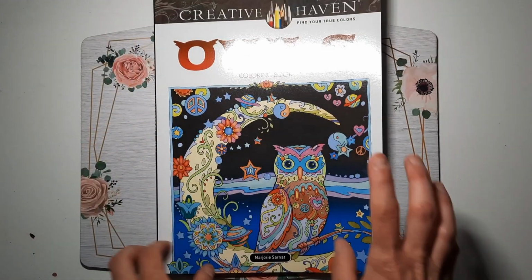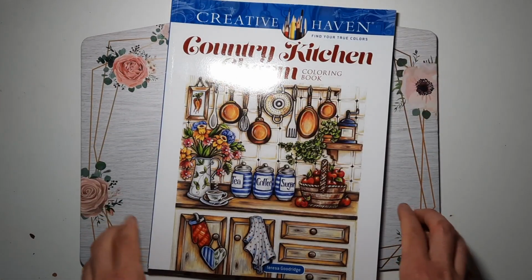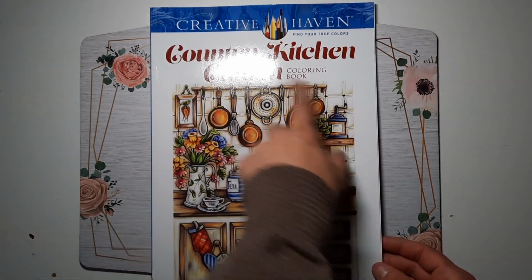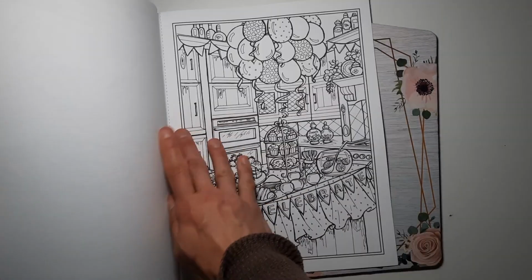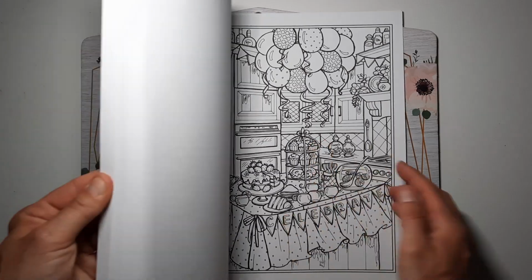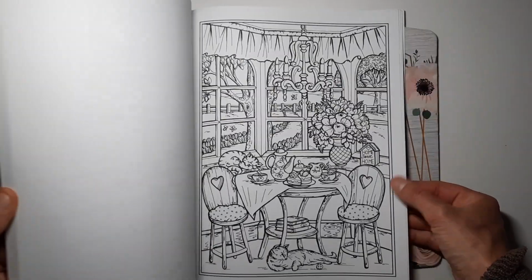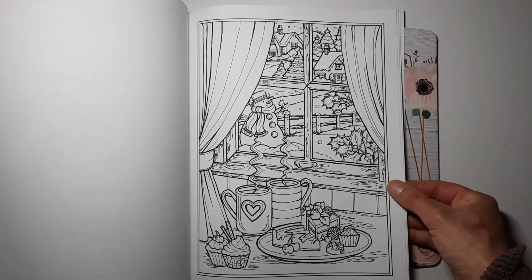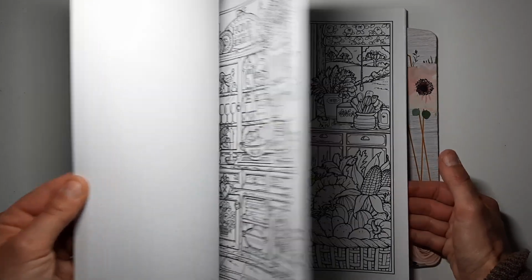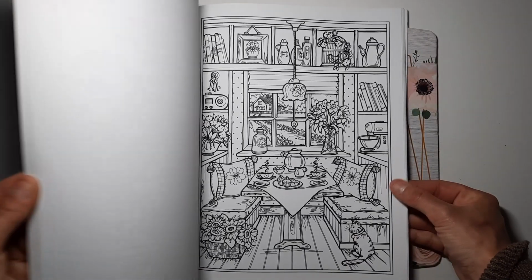So pretty, full of owls. And then I also got myself the one book by Teresa Goodrich that was available on German Amazon, The Country Kitchen Charm. I've seen her books in a couple of videos, and she has focus. Yeah, it is focused. She has really beautiful, intricate scenes, and I really like the variety of her line work, the variation of line thickness. It really adds to the beautiful visuals of her images.